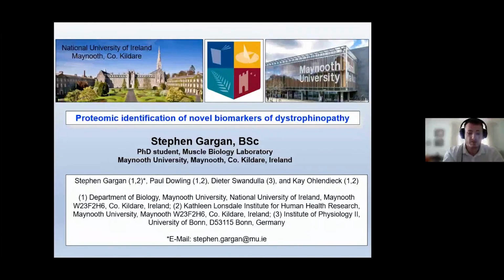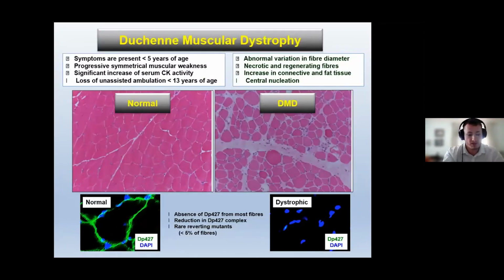So I'm going to briefly do a background of Duchenne's muscular dystrophy, even though I'm sure everyone's aware of what it is. And then I'm going to talk about a study that we did where we identified a few novel biomarkers, or potential novel biomarkers, that could be used in the future. So Duchenne muscular dystrophy, or DMD, is the most frequently inherited muscle wasting disease of early childhood.